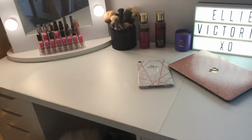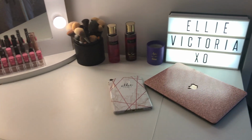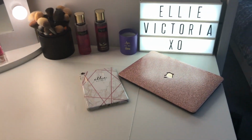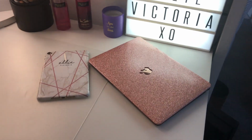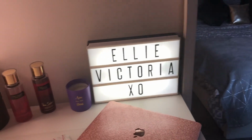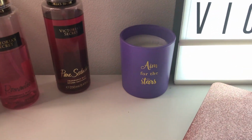So on top of my dressing table, this is what it looks like. I like to keep it fairly clean. I don't really like it cluttered, but at the minute I'm just displaying my MacBook and my iPad on there because I think they look really cute and I love my cases for them. And then I've got my light box, which just says my name, a little candle which says aim for the stars.